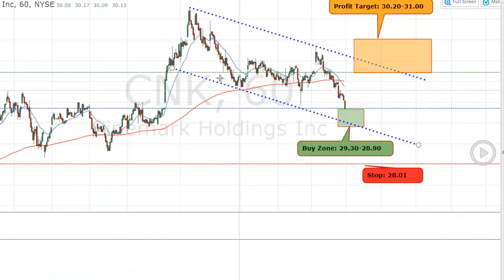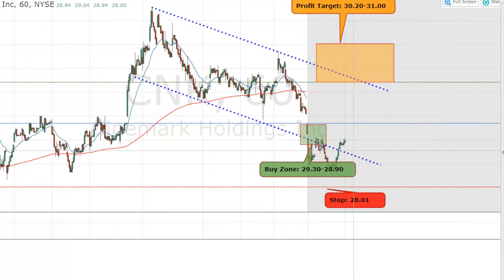Now CNK, Cinemark Holdings. There is an underlying trend line on here that I'll show you on the other chart, but I was more looking at this downward flag. It was a positive stock. It did break down a bit. I ended up holding on to it, and you can see it didn't come down to our stop, which is at $28. It pushed back into the channel now. It did come through that little level there, and is pushing right back into that buy zone.